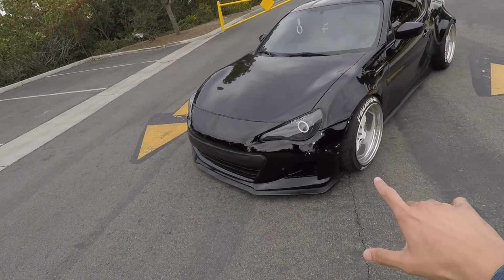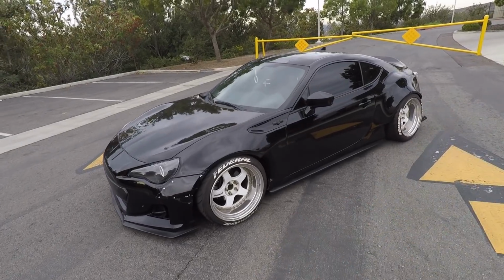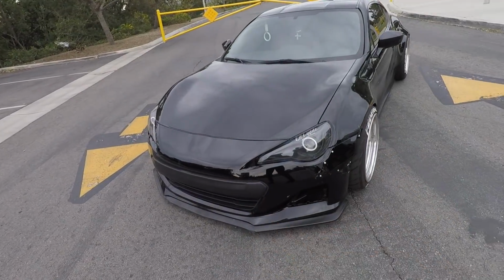So if you guys are new to the channel and this is your very first video that you've seen from me, this is my 2016 Scion FRS. Now I know it doesn't look like an FRS because it does have a BRZ bumper in the front, but if you guys do not know, a lot of people comment on why I have Toyota badges on my FRS. And if you guys don't know, they're literally the same exact cars.